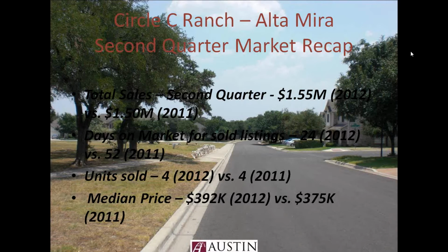So the median price is less interesting to me when you only have 4 transactions. It can be highly skewed by one transaction. And there was a fairly large home that sold this year versus last year. But what you're seeing here is, if we saw that giant jump in sales in Circle C, we're not seeing that it came from places like Alta Mira. And I think this would be typical if you look at the average neighborhood in Circle C. You're not going to see the huge jumps.